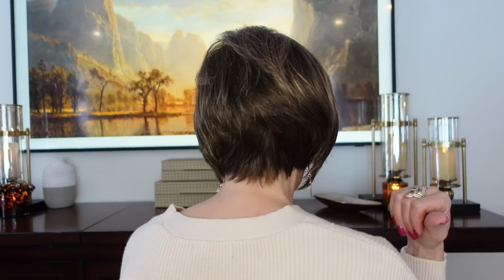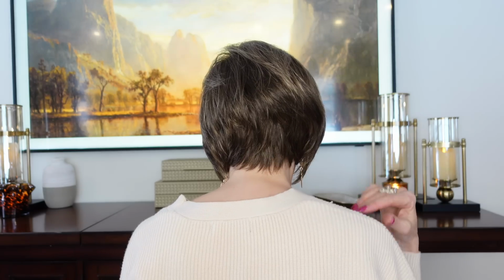It's so hard for me to see in this lighting, but okay, let's talk about her measurements. The back is 6.5 inches. The nape, 1 3/4 inches. The bang is 4 1/4 inches. So for me, I'd still need to trim it a little bit. Really cute, though. I could totally wear it like that behind my ears. I like it actually swept off to the side like that.